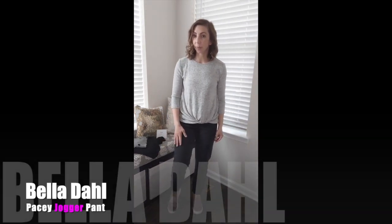All right, I am pretty much sold on look number one. These joggers, these are pricey, guys. I just checked out the price sheet. $128 for the Bella Doll Pacey jogger pant. It's a little high for joggers, but I have to admit they are supremely comfortable, very soft. Like I said before, it is a much more substantial fabric than I was expecting. These are not sweatpants, guys.